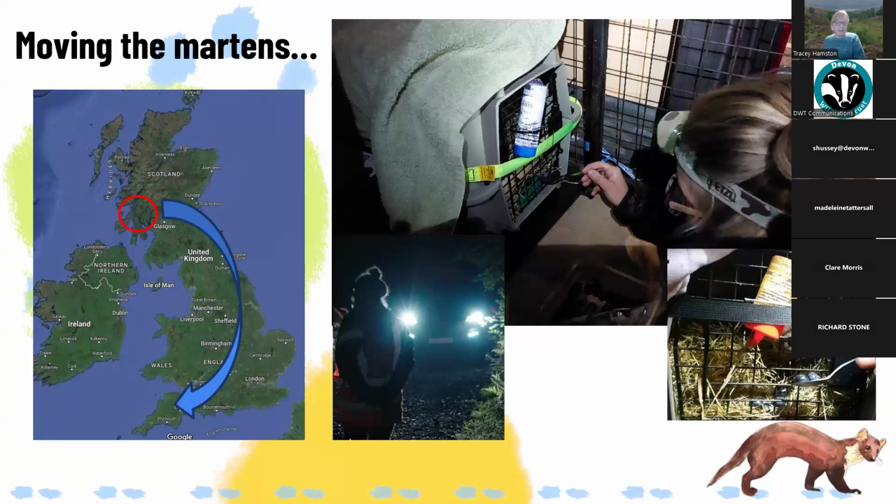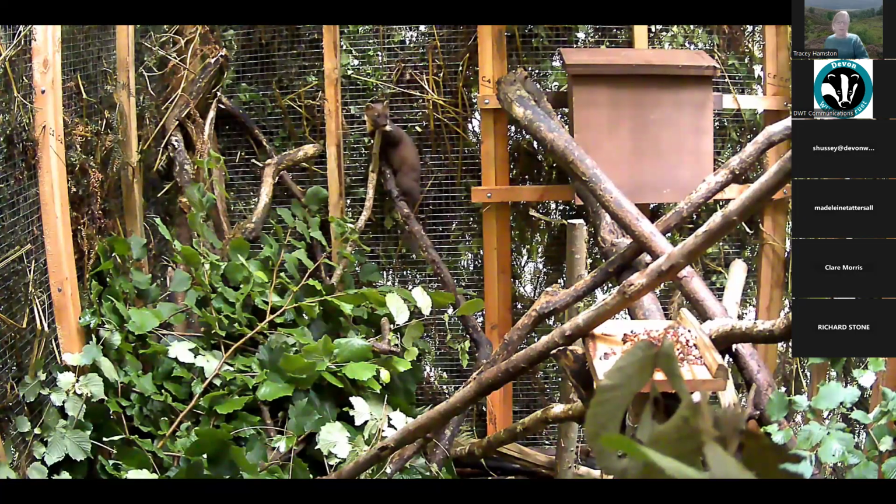And then they were really quickly moved into the release pens, and we just let them open the door and let them get on with it. So then we shut the pen door, and we got the cameras in there and left them to it until a bit later on in the day. So we obviously fed them while they were in the pens, but we had cameras to basically check what they were up to. And we've got loads of really cool footage.